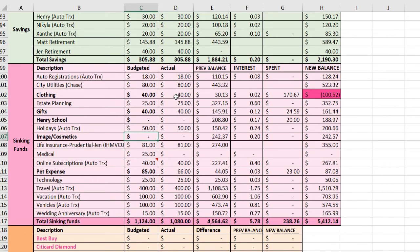Image Cosmetics, I didn't put anything in last month because I actually used it, but this month I am going to do my normal 50. Life insurance, this is a separate policy that we have. We're doing $81 into that account. We pay every December for the whole year. Medical, I am going to change this to 0 since I'm paying for it up top, but once I get caught up with everything, I'm going to start doing $25 a month in here.